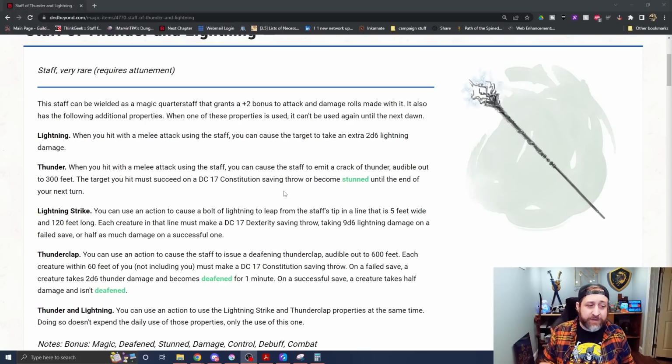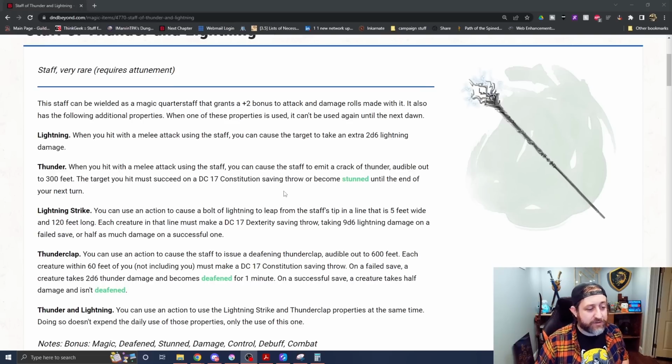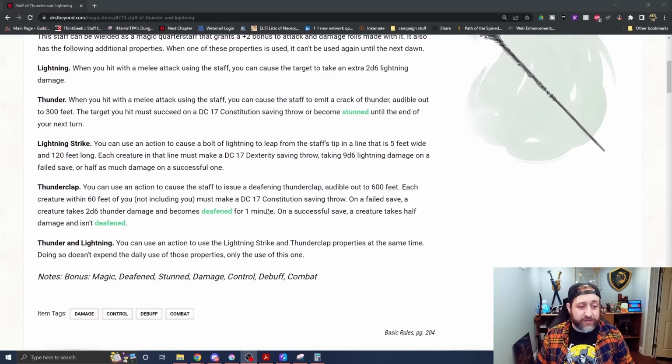So when you hit somebody with it, you can use one of the properties, right? It has multiple properties. Once you use that specific property, it's gone until the next day. So you can, if you hit, connect, add 2d6 lightning damage if you want. Again, it's when you hit, so you could potentially use this for when you crit to allow you to do 4d6 lightning damage.